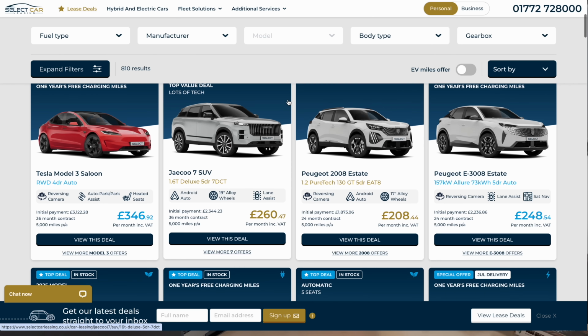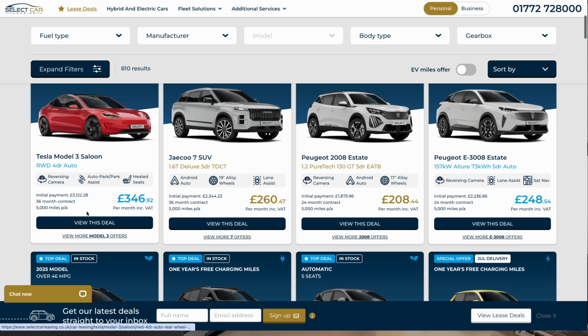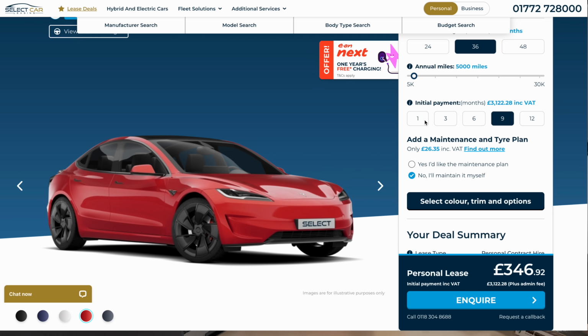Hybrid lease deals, personal, top deals in stock. Tesla Model 3 saloon, rear wheel drive, £246.92. That's per month. Now it says there initial payment £3,122.28 on a 36-month contract, 5,000 miles per annum. But if I go in to view this deal, I can change that.